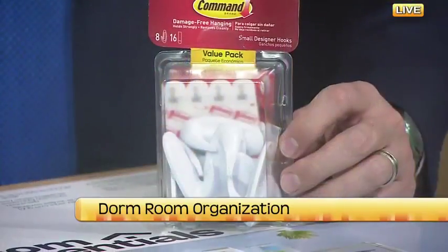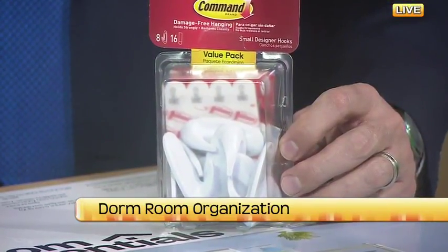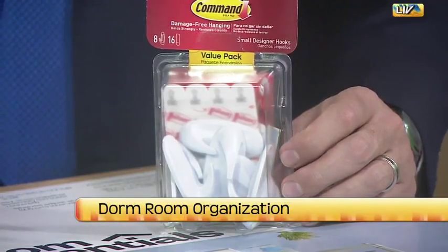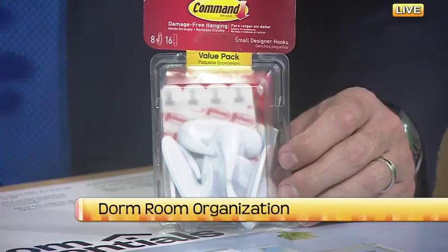But use them for hanging artwork. Use them for hanging your string lights. Get your string lights out, by the way. Oh, and if you want to study at your desk, get a task light so that you can have that task light on. The string lights are beautiful, but they're not going to make your roommate happy if you leave those on to study by. So get a task light. But anyway, back to the hooks. You can get hanging strips for posters, pictures, that kind of thing. And you don't even have to do frames. Turn your wall into a collage, and you can do that with these hanging strips or with these command hooks.